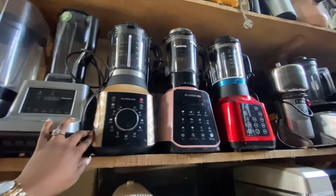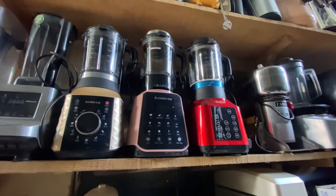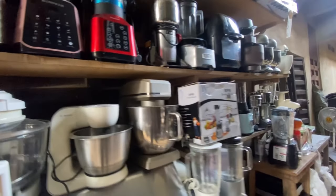This is 55,000 naira, right? All this is 55,000, yeah, Abby. Multifunction, and they are big, so you can cook, you can blend. Guys, please ignore the noise though. They are doing something here.